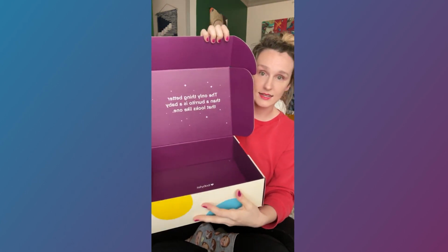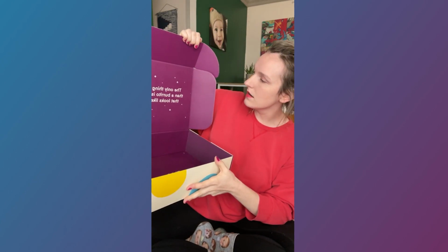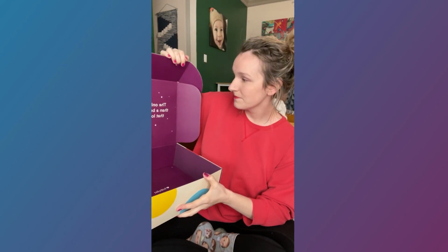So there is a cost savings there, and it comes in this cute box. So you just got to give them points for cuteness. I'm seeing some copy on the box that I have to show you because I think it's adorable. Can't read it because it's backwards, but it says, the only thing better than a burrito is a baby that looks like one. And now you've just seen 4. And you can create your own at home if you want with the swaddle box. It's a really solid gift. I think it'd be really fun to receive, fun to give, just one of those real good ones.